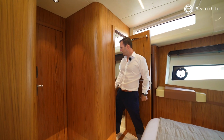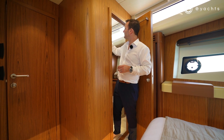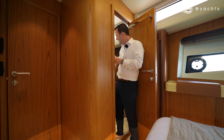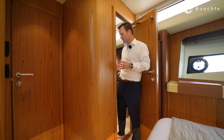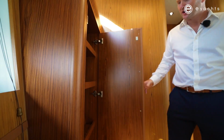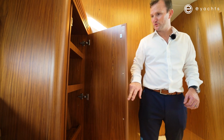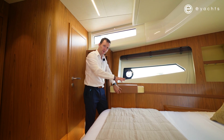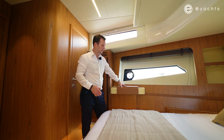On the port side, we walk into a nice ensuite, and once again, just like all the other cabins, you've got a great rain shower, and you know, all the walls are finished off to give that sort of natural stone look, and it really just adds a great touch to this boat of super yacht quality. Both port and starboard side has a nice cupboard space for all your clothing needs.